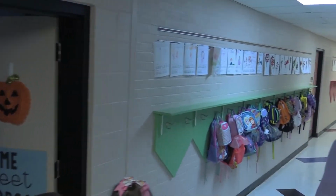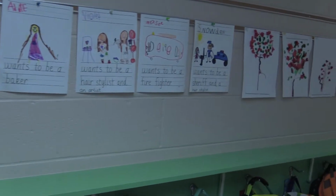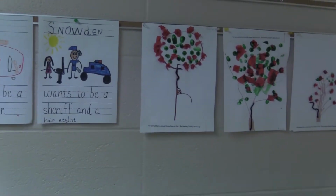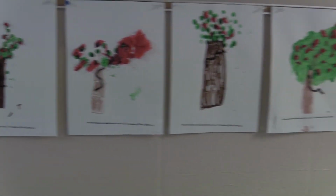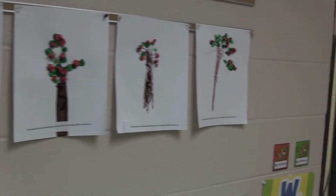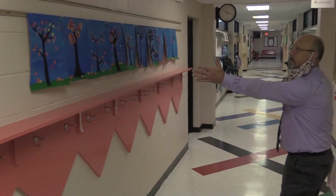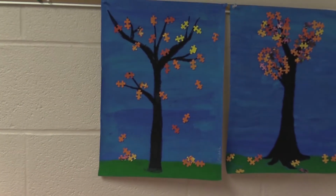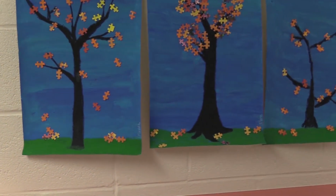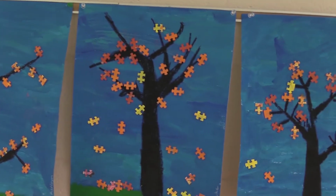Hello. And then we got some of the classwork here. I think they're working with trees and fall. This is some of Miss Patterson's art classes. Again, doing some creativity with some puzzle pieces colored in with orange and yellows and fall color themes.